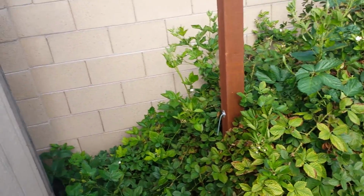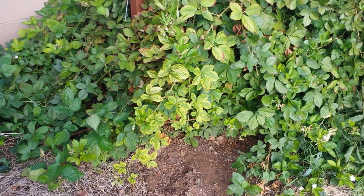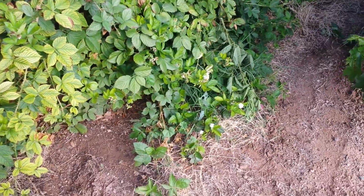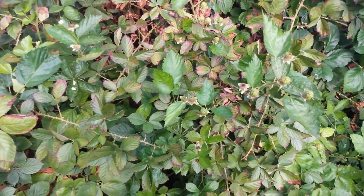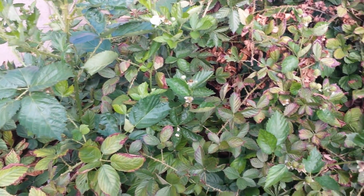Let's check the blackberries. I gave them some of this organic fertilizer because they were iron deficient. That's the last of it remaining. They turned yellow, but they're coming back, thankfully. They're really happy. I mean, they grow like weeds. That's a tip for anybody that wants to grow blackberries out there. You better be prepared to control them, otherwise they will control you.